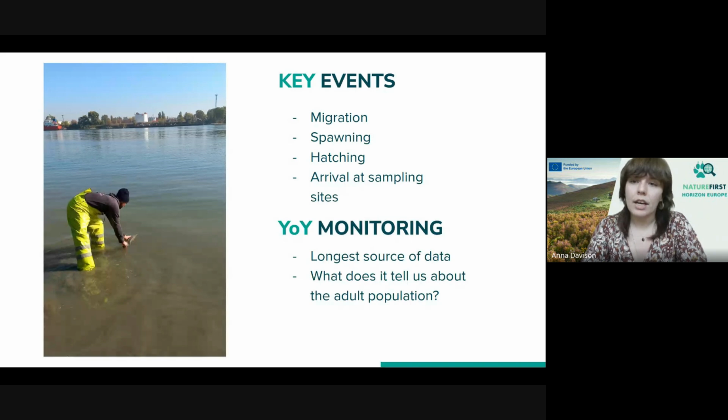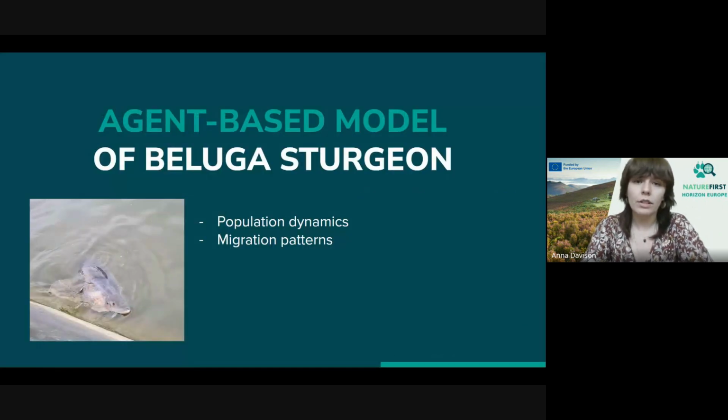The key scientific fishing, where we get most of the data and the most reliable and longest source of data about the beluga sturgeon in this region, is from monitoring these young of the year. That's the sturgeon which have just hatched this year from the spawning season, and they're making their way downstream out to the Black Sea. So we have a catch, and we know how many beluga sturgeon were caught year on year. But what we don't know is whether we can link an increasing, decreasing or stable number of young of the year caught to a similar population trend in adults. So essentially, can it be used to monitor the adult population? These are some key questions and events which we're going to use going forward.